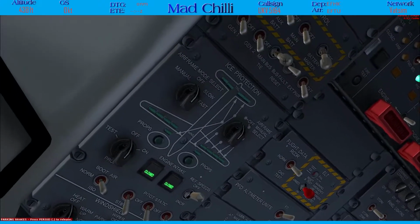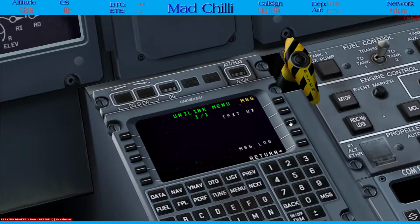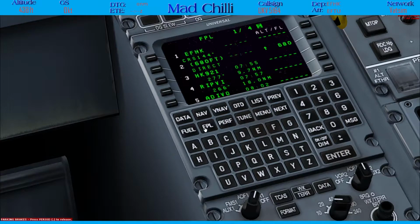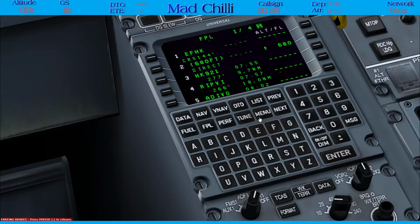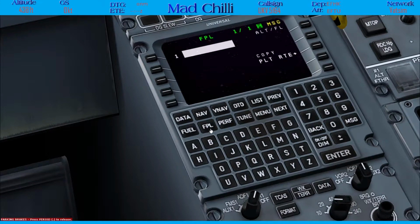And... hopefully, I can figure out how to reset this thing. I've got the FMC stuck on this page. I've got the FMC stuck, there we go. I don't know how to reset this thing. I honestly don't know how to reset it. So, flight plan, menu... delete flight plan. Enter. How do I, like, confirm it? Hello, I want to delete the flight plan. Yes. There we go.